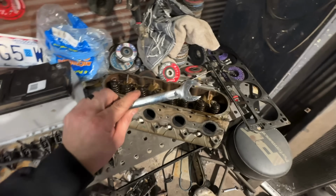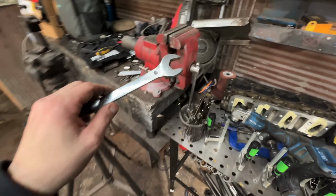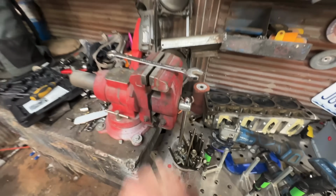If that doesn't work, I might have to order a tool because O'Reilly's doesn't even have one that you can borrow. So we're going to do this first, then we're going to do that. Let's get going.